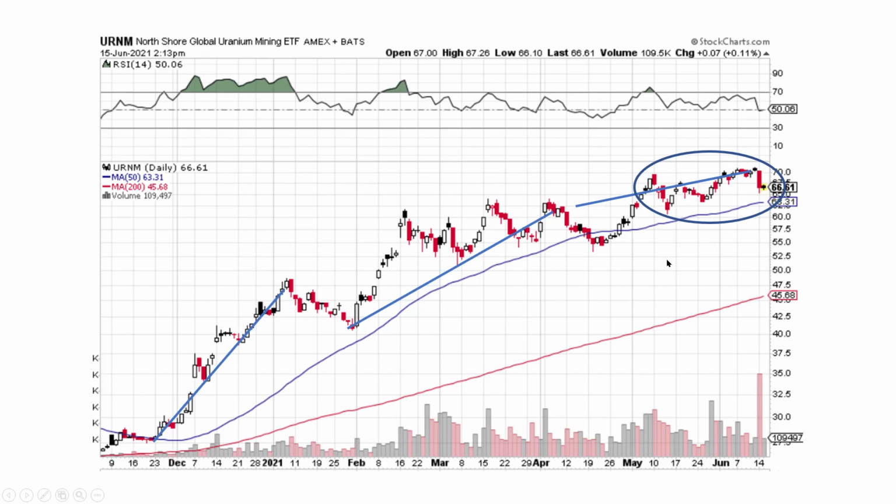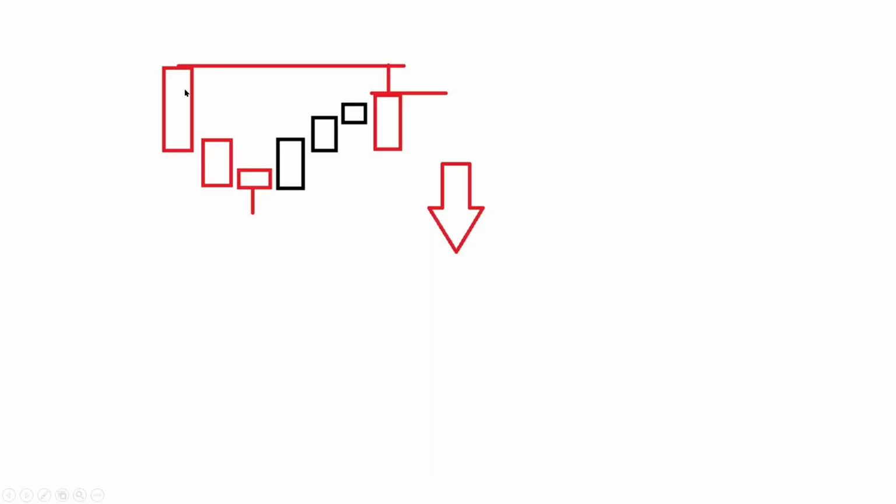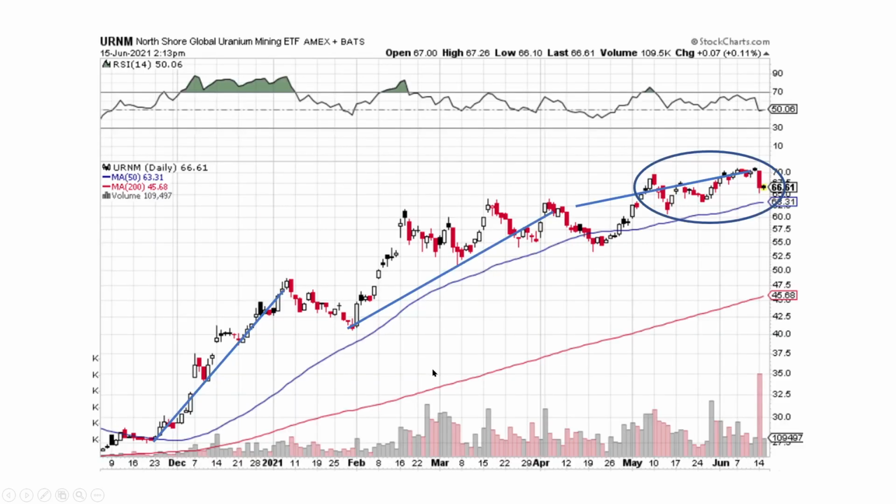What I'm looking for, since this has a lot of momentum behind it, is what are the buyers going to do? Are we going to see a pattern where we have a large down day and then two or three small up days where the momentum is going to carry this to the downside? So we potentially could see some downside here if the buyers don't step in. I am expecting more downside, to roll over a little bit. Now, how far is it going to roll over? That's the question. I don't have that answer for you.